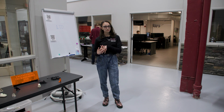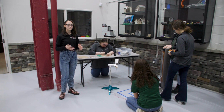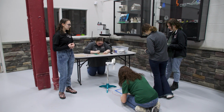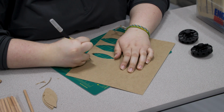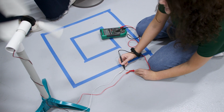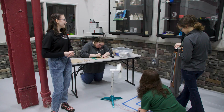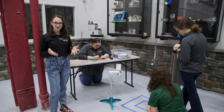Another fun way that we get to learn about engineering here is we like to have little competitions between our class. We do instant challenges, which is when we are given a set amount of materials and we have to use what we're given to build a solution. So here we were given a piece of paper, some dowel rods, and a hub to create a wind turbine. And we compare what each group creates to see who can create the most efficient turbine. And whoever can accomplish that wins, and you get a little bit of bragging rights, and you have a lot of fun, and it's a really great way to learn.